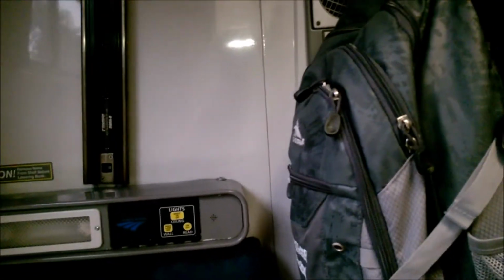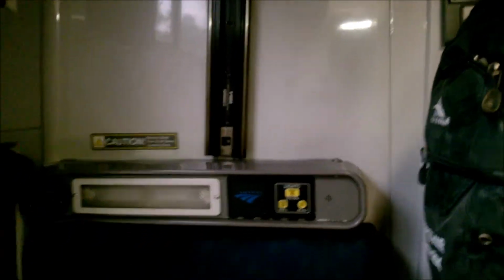So I've been in a number of roomettes over the few years that I've been riding Amtrak, but I've never been in a roomette like this. I don't know if it's just because of this train, which I've never been on before. I've never been on the Silver Meteor before, but anyway, let me show you what I mean. When I walked into this room with my son and turned to the left, I was like, what the heck? Really cool. Weird, but cool.